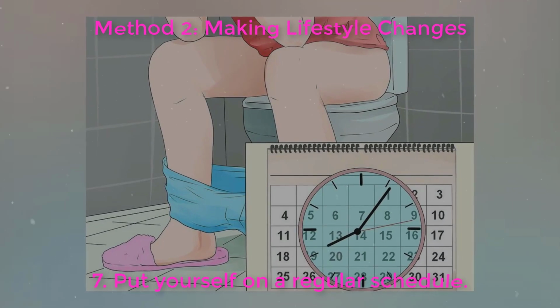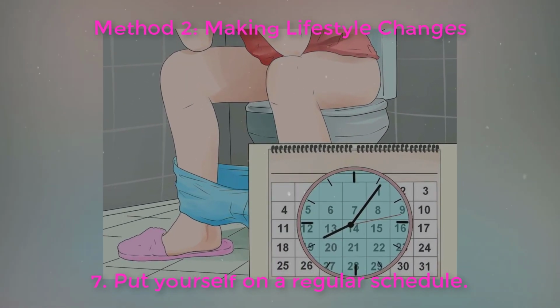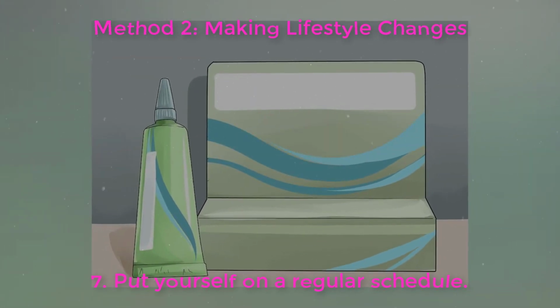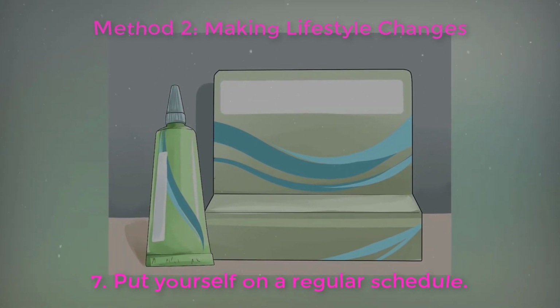7. Put yourself on a regular schedule. See if you can arrange a regular time to have a bowel movement without interruptions around the same time every day. This tends to make bowel movements easier, and it turns out that having regular bowel movements is a great predictor of overall good health.